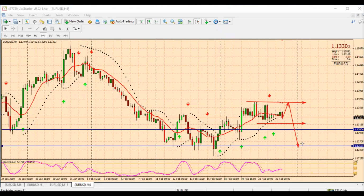And alternatively, from here, we'll be looking for taking a buy position. If we see maybe a reversal pattern, an engulfing, we'll be looking to buy from here, even on 4 hourly. So we just have to be patient on this one. At the moment it's not going anywhere. It's more of a ranging here, to be honest, as you can see there, just doing this.